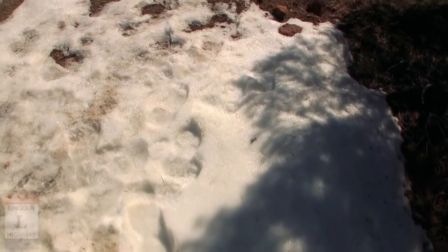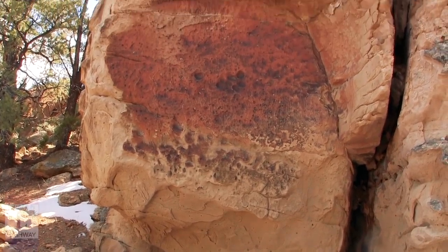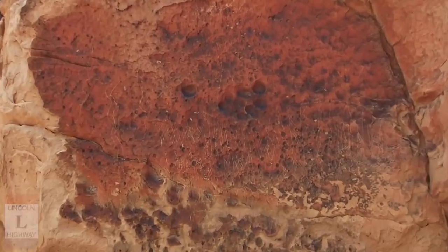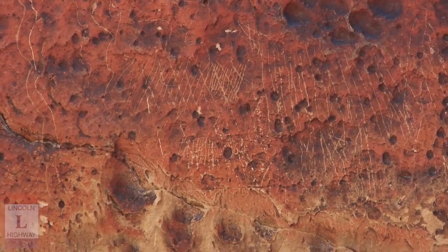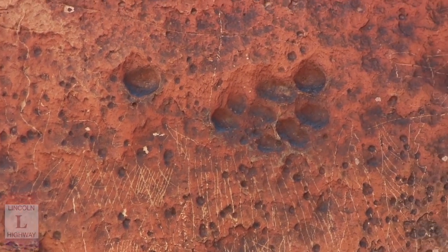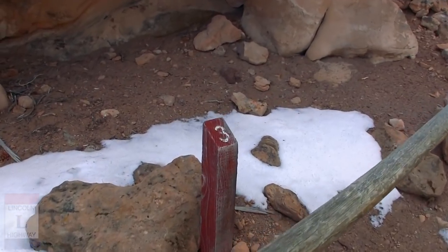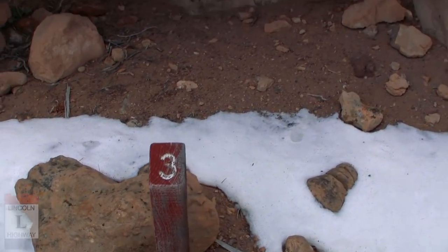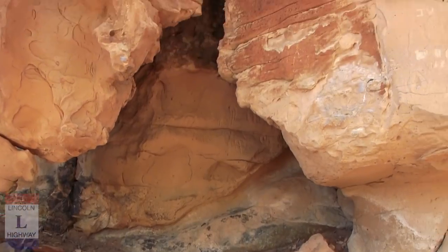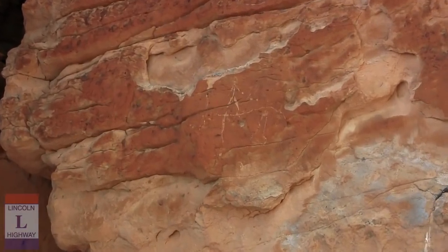Yeah. Still a little cold up here at 6,500 feet. So we're gonna see lots of these on the trail. You actually get pretty close, but you can see some of the etching and carving into it. And so along the trail, they've got these wooden things with numbers, and then you can read the brochure and check it out. Interesting.